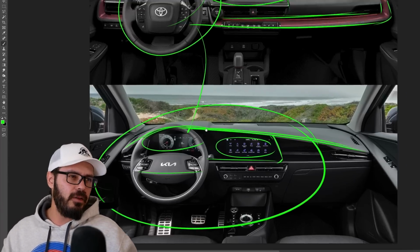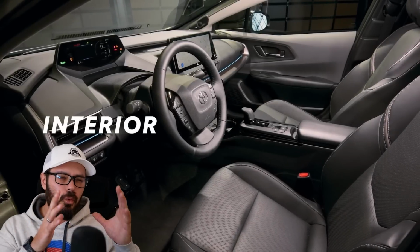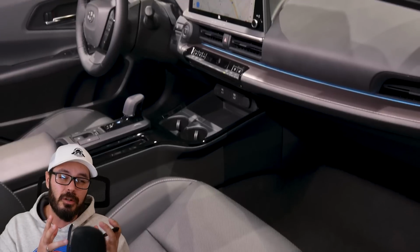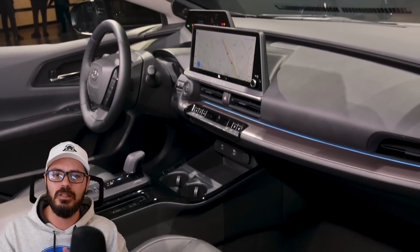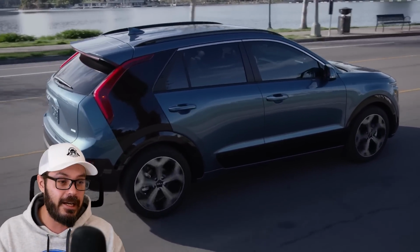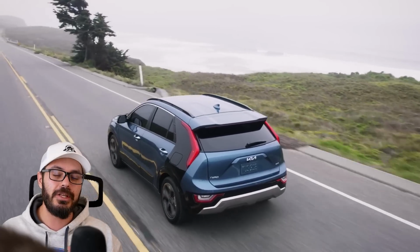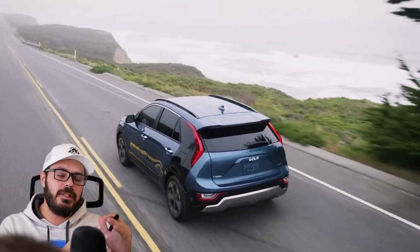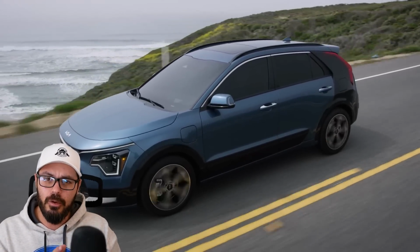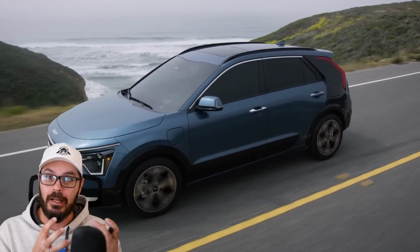So which one of these would I buy? I do love that Prius comes as an all-wheel drive, and that's pretty important, but looking at it from a design standpoint, I do prefer the traditional hatchback design of the Kia Niro. Just add some different wheels onto this, maybe lower it an inch or two, and you have a proper throwback to the 90s and the 2000s styling of hatchbacks.